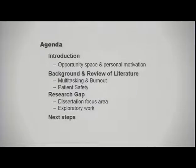By way of topics, I'd like to introduce the opportunity space that I'm going after, a bit about my personal motivation. We'll go through a review of literature on some workforce and patient safety related topics, and then we'll delve a bit deeper into the research gap that I want to address and look at some exploratory work that was done over the summer and end with next steps.